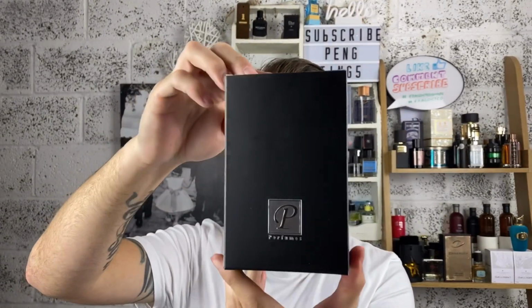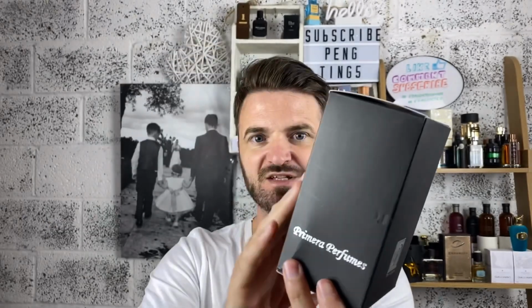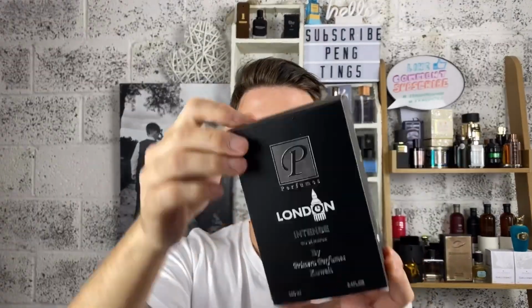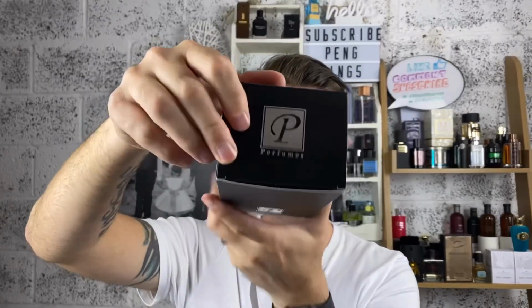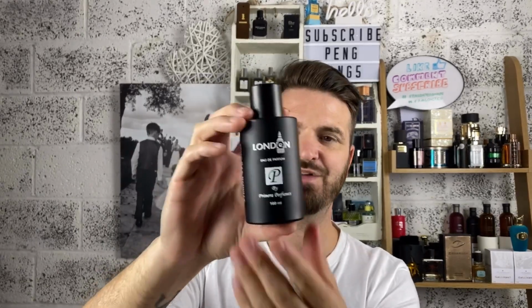So it's a black box with silver writing and white London embossed, and it's slightly embossed from the box. When we get into the box, we get a black velvet bag, and then inside that bag we get a matte black finish bottle. And I'll tell you what, they do photo very well. Let's go through the notes with you while I show you the presentation.